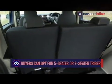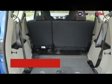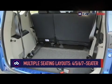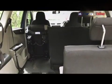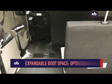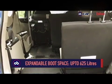In fact, Renault claims that the Triber offers about 100 different seating configurations. Honestly, we couldn't think of more than about 10 to 12. But you can also have a 4-seat configuration with one seat in the second and one in the third, while everything else is flattened out for more cargo.